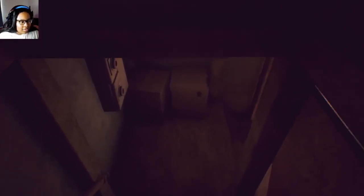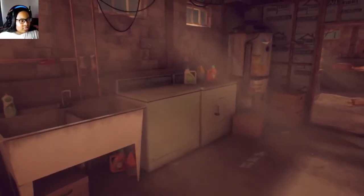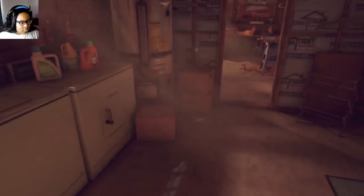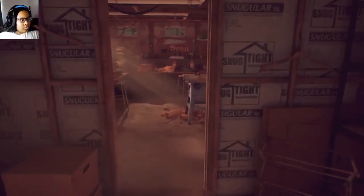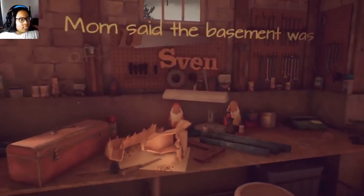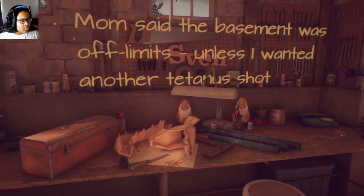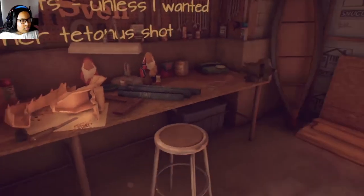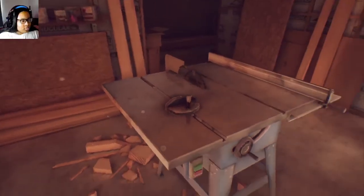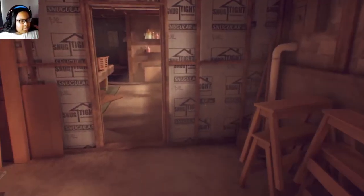There ain't no hook man down here, is it? I can turn back now. Look, it's Finn's room. Well, workshop. Mom said the basement was off limits, unless I wanted another tetanus shot. Yep, he was the handyman. I was gonna say handless, but let me stop.